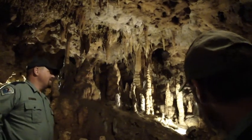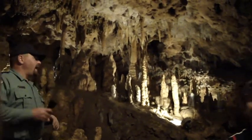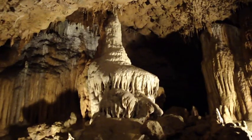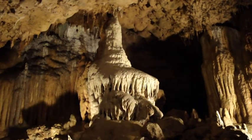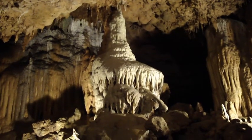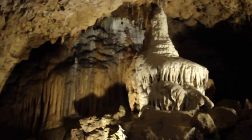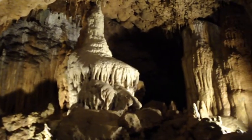All right. Well, welcome to the wedding room. Now, in this room, we have a lot of different formations, perhaps a pipe organ in the background. So they've named this the wedding room. Now, we have a few weddings a year actually held in this room, and they have to adhere to the same standards as these tours. No more than 25 people, no touching of the formations, things of that nature.